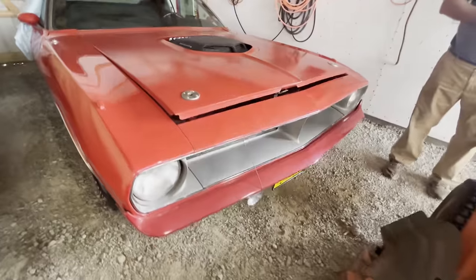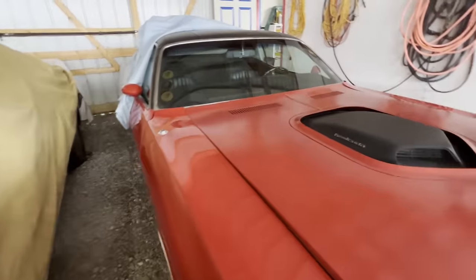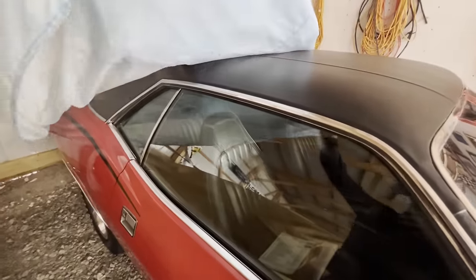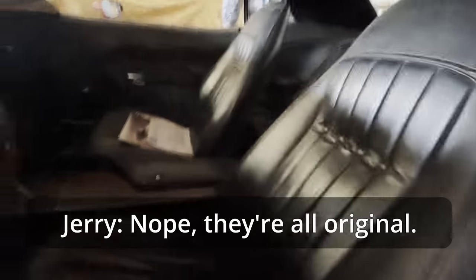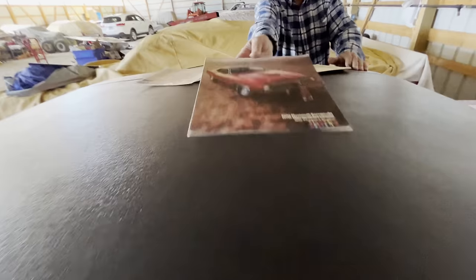Was it wrecked long enough ago that it's still got a clean title? Yes. I don't think it was salvage title. Is this the original interior, or is this redone? You said it had been painted, but is this the original top too? It's the original top. And there's no rust, no rot and bubbling. It's been inside. Here's an original sales brochure for this car.